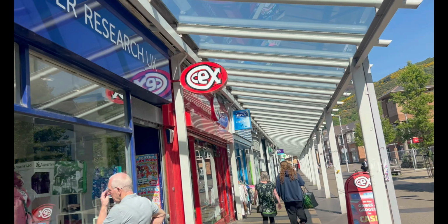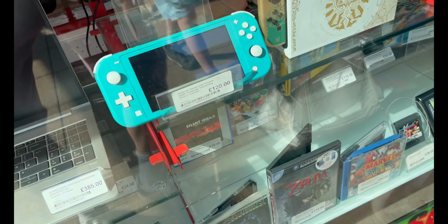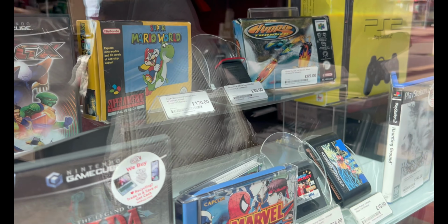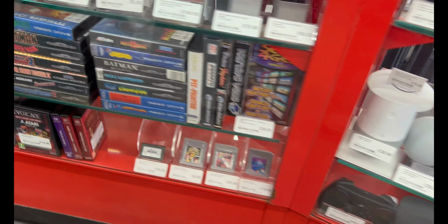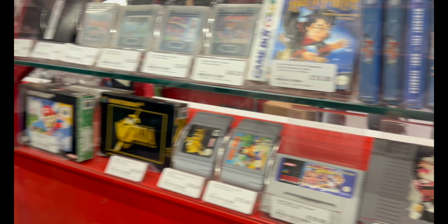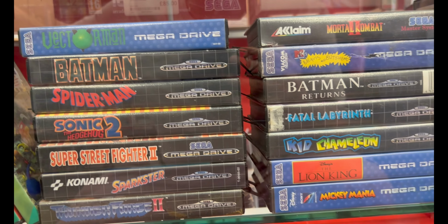So after visiting all the charity shops, it was time to make our way to CX, do that little trade. I actually really like the Port Talbot CX. It's not a massive shop, but they tend to have a nice variety of stuff in there. So I had a good look through the retro in the glass cabinets, and then I had a look on the shelves as well, obviously. Real friendly staff in there. Yeah, it's always a good experience. So yeah, I really like the Port Talbot shop.